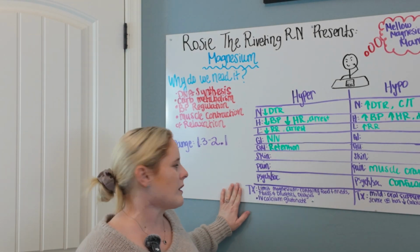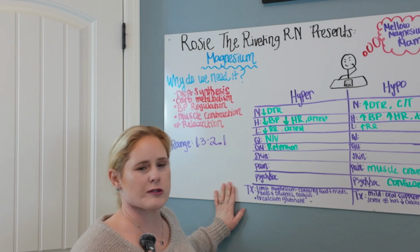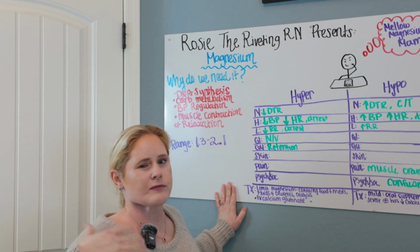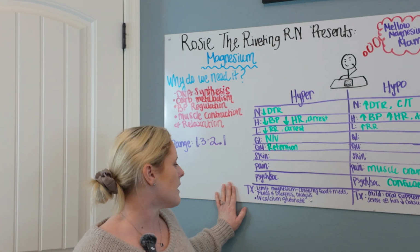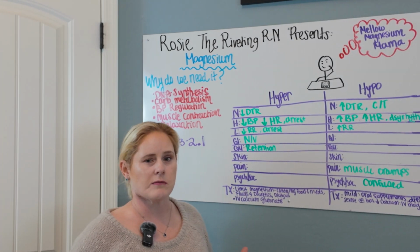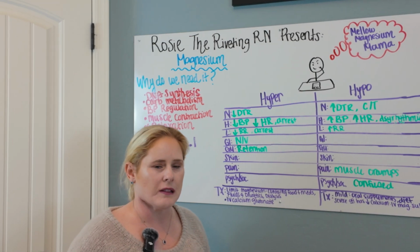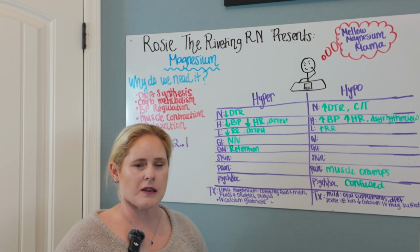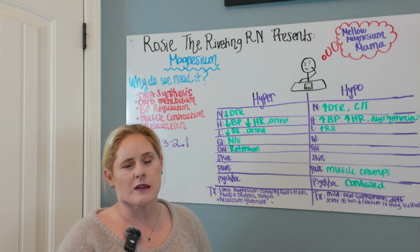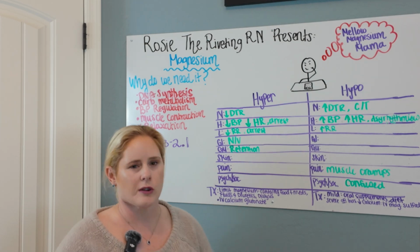So what is your treatment? TX. I don't know if you guys can see that, but that's treatment. TX is just shorthand for treatment. You might see that in notes once you go to your clinical settings. So what do we do to treat high amounts of magnesium? Well, you're too high in magnesium, therefore we're going to limit and restrict the amount of magnesium that you're having, right? So if you are taking milk of magnesia, Tums, or Maalox, you're going to stop it.